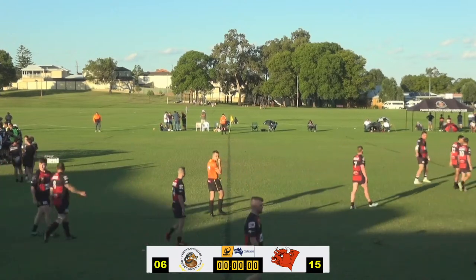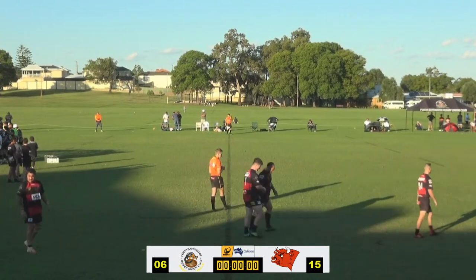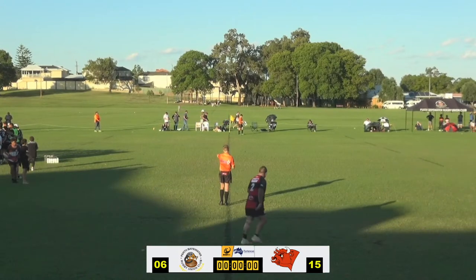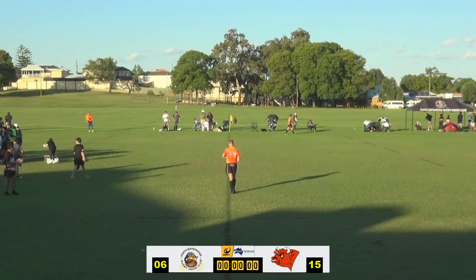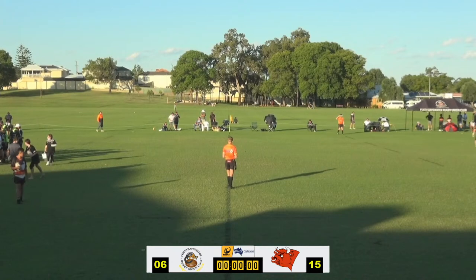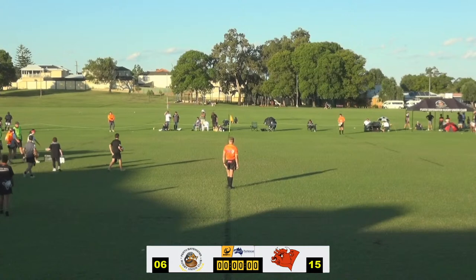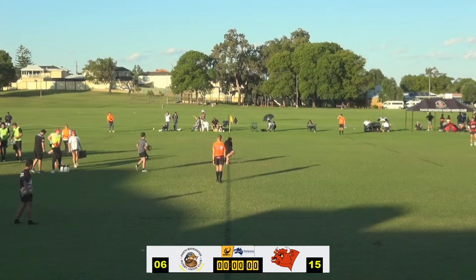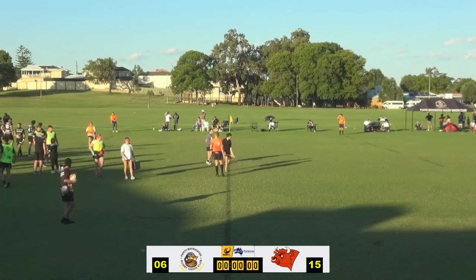Welcome back to second half action here at the Rugby WA Fortescue Premier Grade. It's round 7, Perth Bayswater hosting Kalamunda at Pat O'Hara Reserve here in Morley. And it was a fantastic first half. The home side, 2 penalties, managed to put 6 points on the board. Kalamunda, the visitors, racked up 15 points and had the better of that first half.